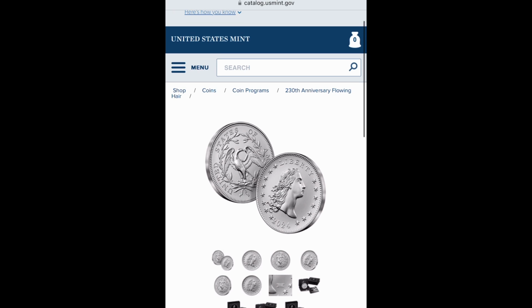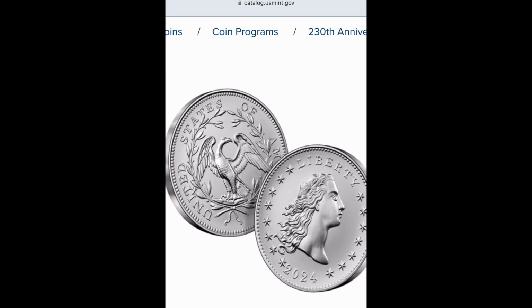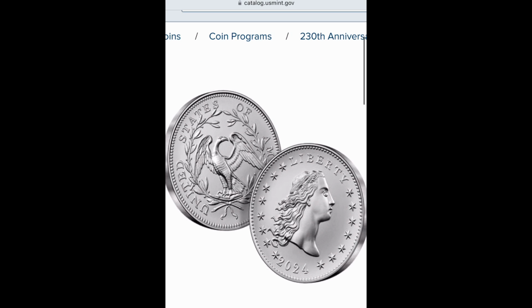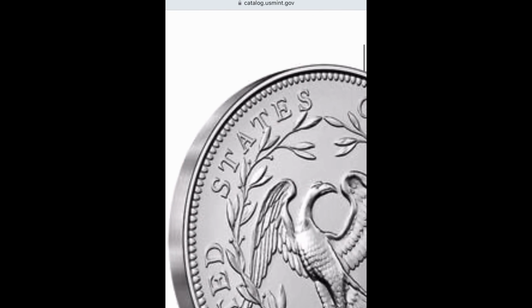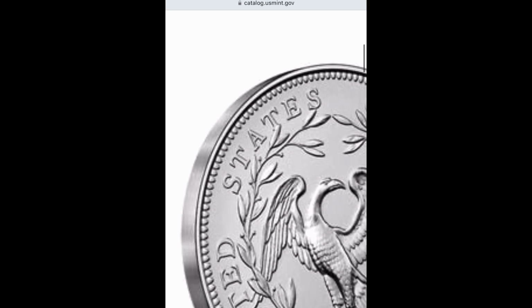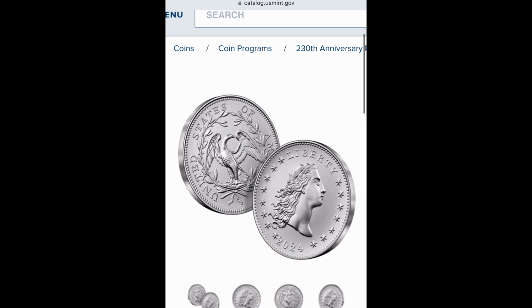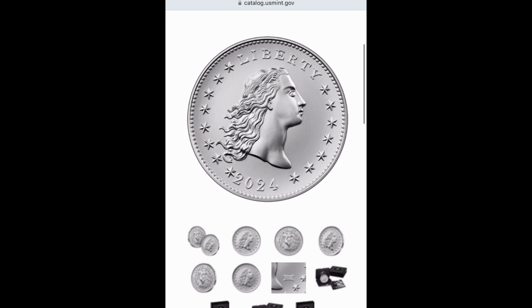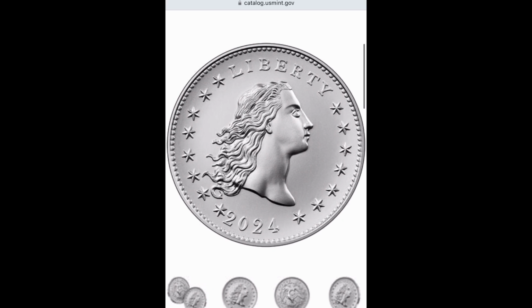But right here it is, the 230th anniversary flowing hair silver medal. So it's the 230th anniversary of the flowing hair dollar, and you can see it right here. It's a beautiful looking medal. Can't take anything away from them. It'll be fun to own. I'm not so sure how I feel about just a plain edge design. I feel like that could have used some reeds or something kind of fun on that. I think it's a wasted space to not do anything on those, but who am I? I'm not the guy that makes it, and the guy that buys it, right?